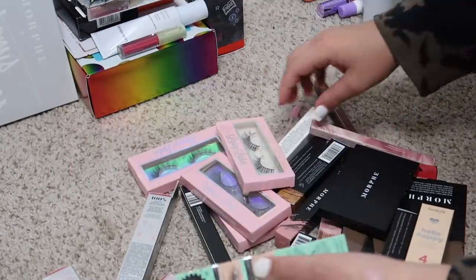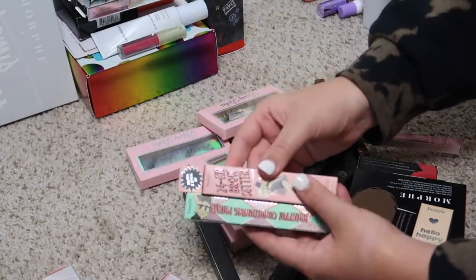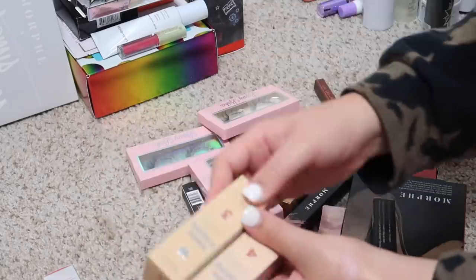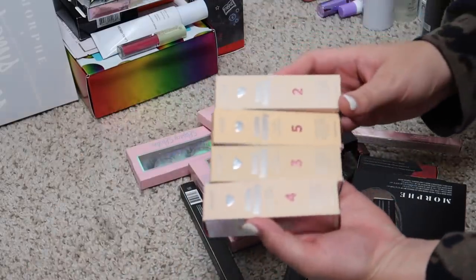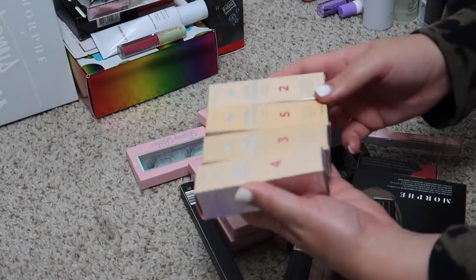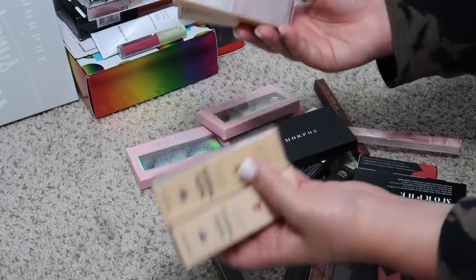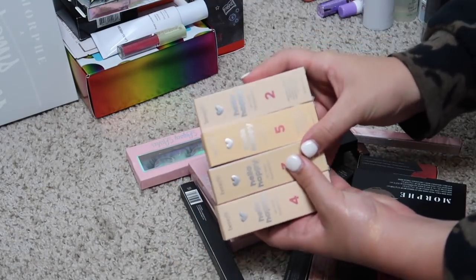I've got some Benefit products that I will be keeping. I have a couple brow products as well as their new foundation stick, which I'm not sure what shade I am. They sent me 4 shades, so I'm gonna figure it out, and hopefully I don't have to swatch all of them, and if I don't, then I will either donate the other ones or give them to friends and family, but for now I'm gonna keep all of these.